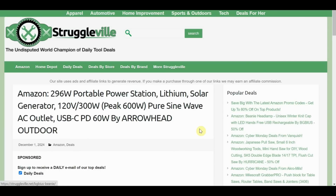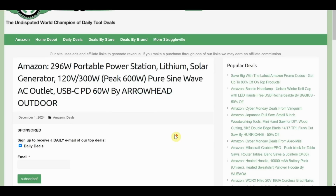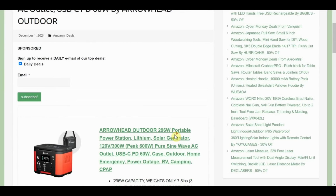296. It says watt. I'm pretty sure that's supposed to be watt hour, given how the title's working out there, but maybe they're missing the H. Portable power station, solar generator, 300 watt running, 600 watt peak, pure sine wave, AC outlet, USB-C power delivery, 60 watt power delivery by Arrowhead Outdoor.